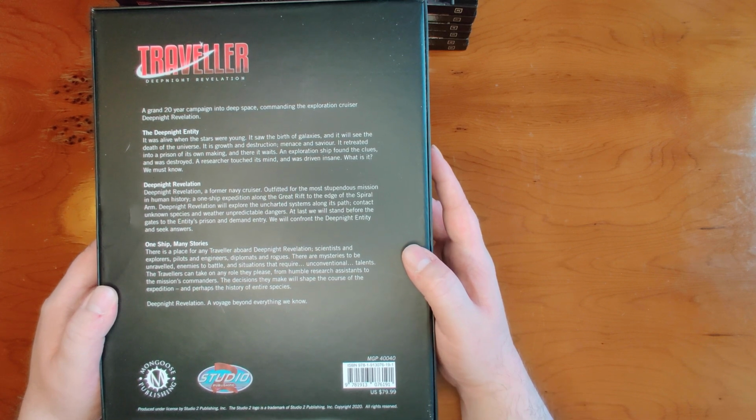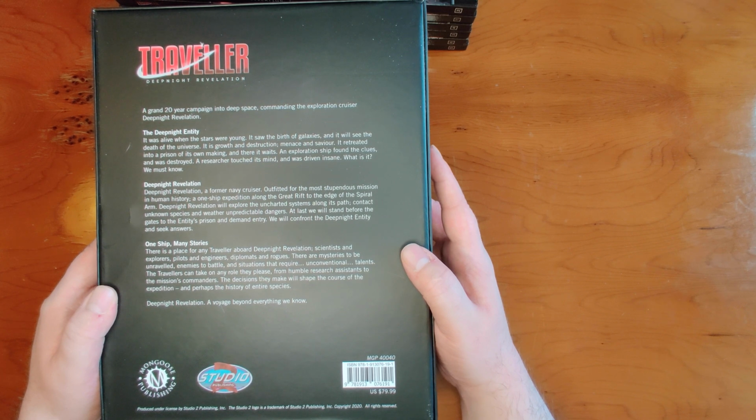One ship, many stories. There is a place for any traveler aboard Deepnight Revelation. Scientists and explorers, pilots and engineers, diplomats and rogues. There are mysteries to be unraveled, enemies to battle, in situations that require unconventional talents. The travelers can take on any role they please, from humble research assistants to the mission's commanders. The decisions they make will shape the course of the expedition and perhaps the history of the entire species. Deepnight Revelation, a voyage beyond everything we know.